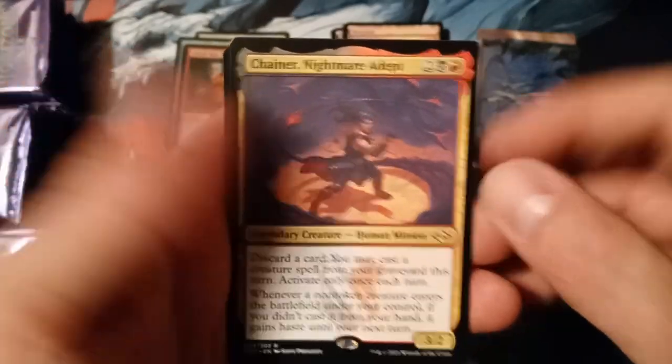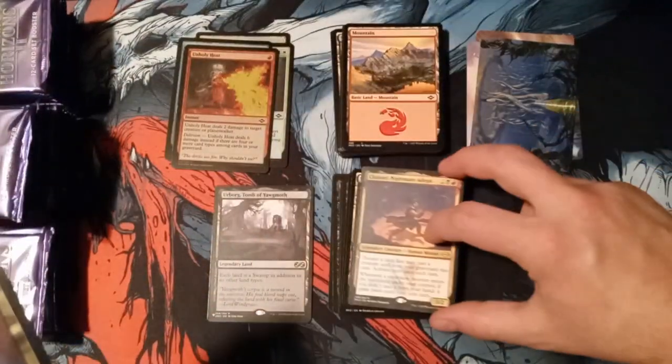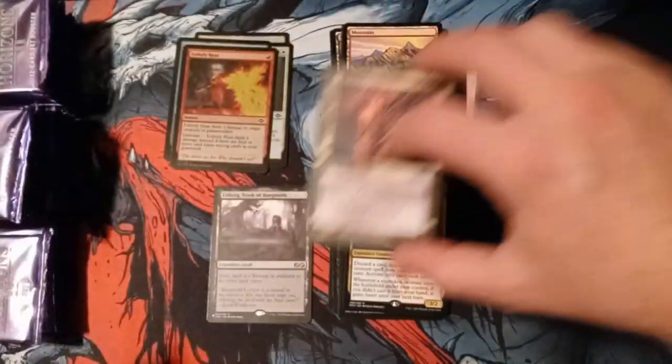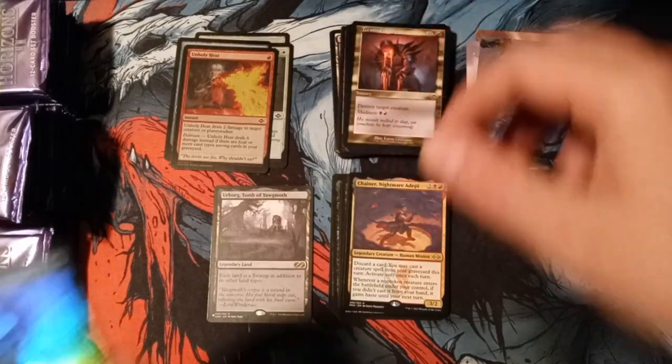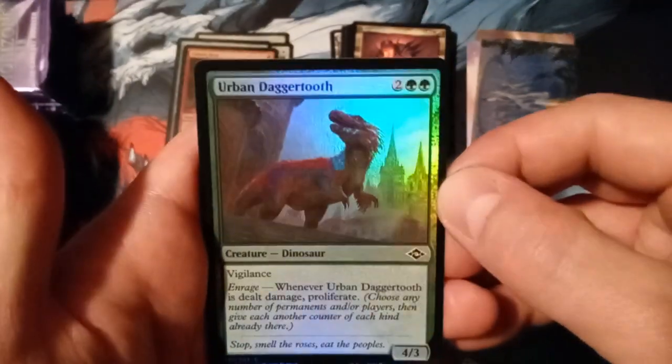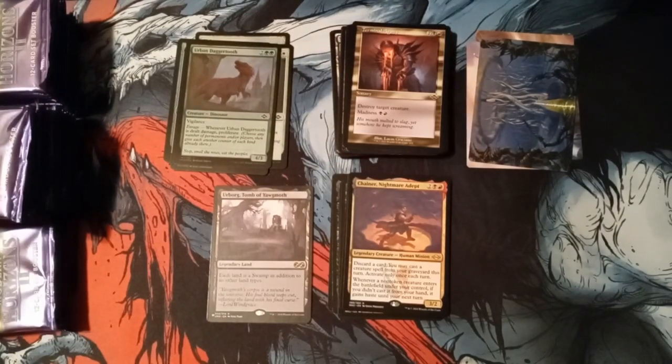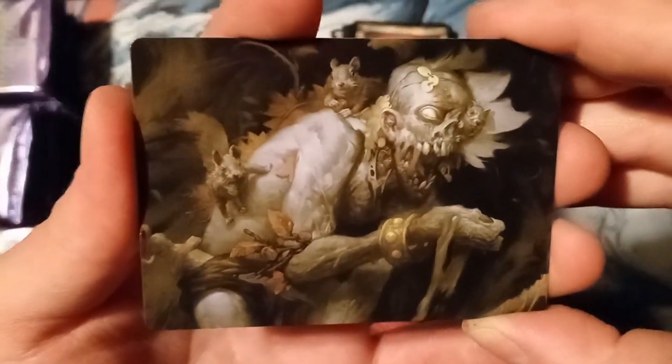Another Chainer's Adept. Oh no, please don't be another duplicate box. I want to be excited for new stuff. It's nice to get duplicates of really nice, powerful, strong cards. But there's something about opening new, exciting stuff. I want it to be exciting and, you know, I want variants. I want some new crazy stuff.